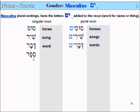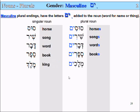Sefer, samak, fei, resh. Sefer, book. And if we want to say books, it's sefarim. So it's just sefer with the yod mem at the end of it. Similarly, melech, which we spoke of in the previous slide. King. And if we want to say kings, we say melachim. Mem, lamed, kaf, yod, mem. Melachim.